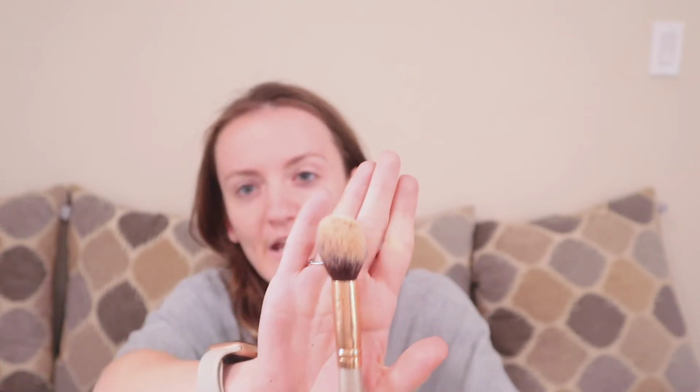And this one is from the Morphe Face Brush Set. You're supposed to use it for bronzer, but for my skin tone, I feel like bronzer isn't that great for me. So I don't use this as a bronzer brush. I actually use it to set the under eye area and T-zone. This brush is perfect for that. And then I use a different brush that I'll show you in a second to set the sides of my face. So that's this one.